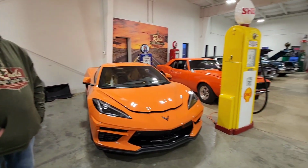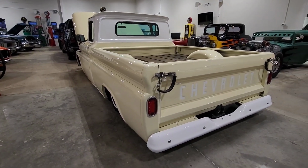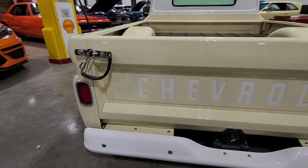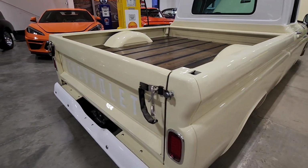We're talking Hot Rod Magazine. It's been in magazines. Again, you've got to see this in person just to see the workmanship in this thing. What is it? A 1961 Chev short box Apache. A real short box? A real short box. A real Apache. A real Apache.